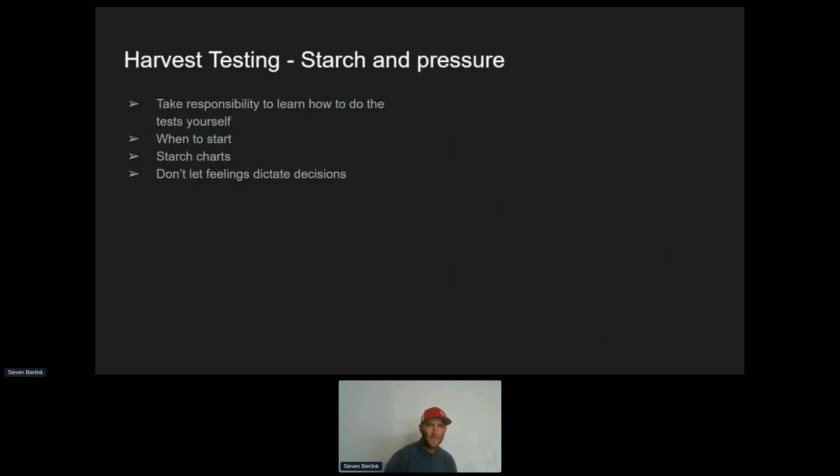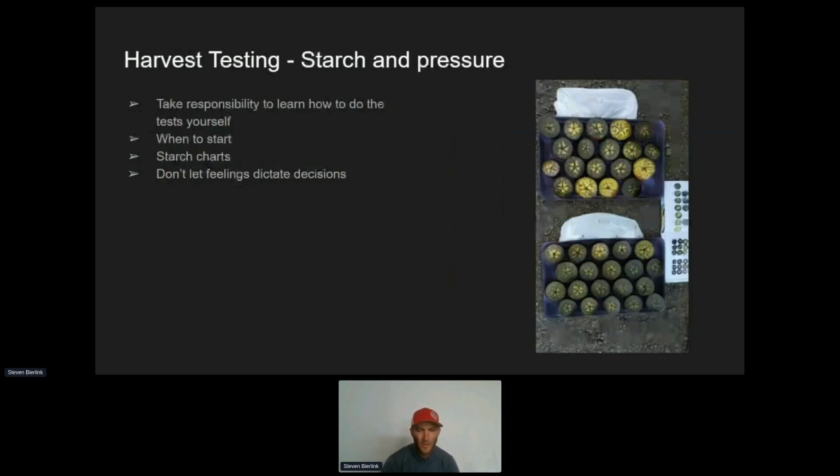Harvest testing, starch and pressure. Most people probably do this. Lots of times warehouses do it for you. But no one knows your farm like you do. So I think it's really important that everybody needs to be doing their own starch and pressure tests. You'll be able to get a representative sample better than anybody else. So you might as well be the one to do it. And consultants are there to help us make decisions. They're not there to make decisions for us. They're not babysitters, and we shouldn't ask them to be. We should be learning these things ourselves and doing these things ourselves.